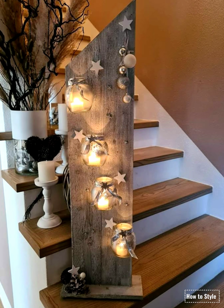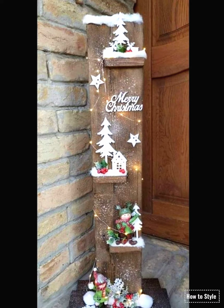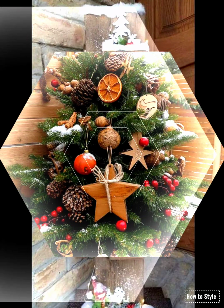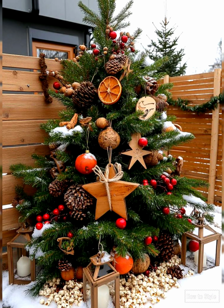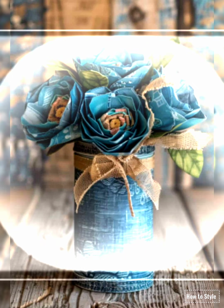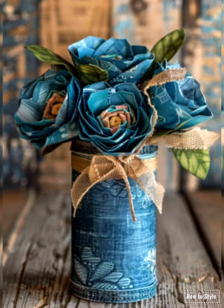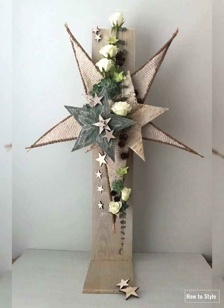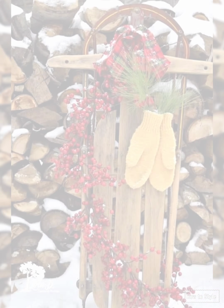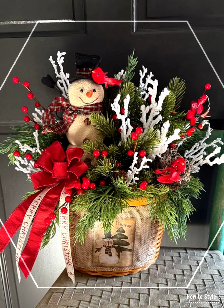Lights came later. Before electric bulbs existed, people used tiny candles on the tree, a beautiful but risky tradition. Once electric lights were invented, the Christmas tree truly began to glow, and today this history lives in our decorations. Jute, pine cones, twigs, ribbon, and simple handmade ornaments still carry the magic of Christmas.